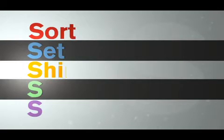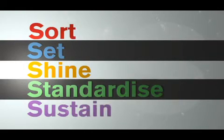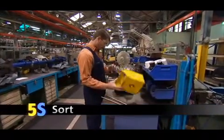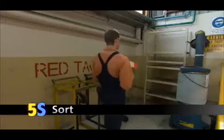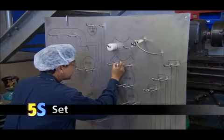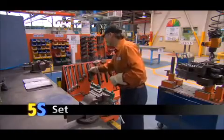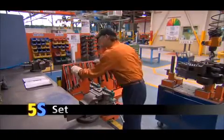The 5 S's stand for sort, set in place, shine, standardise and sustain. Sort. You sort out what you need to do your job and remove the rest. Set in place. You set up your workplace so you can see everything you need to do your job and you can get it easily.